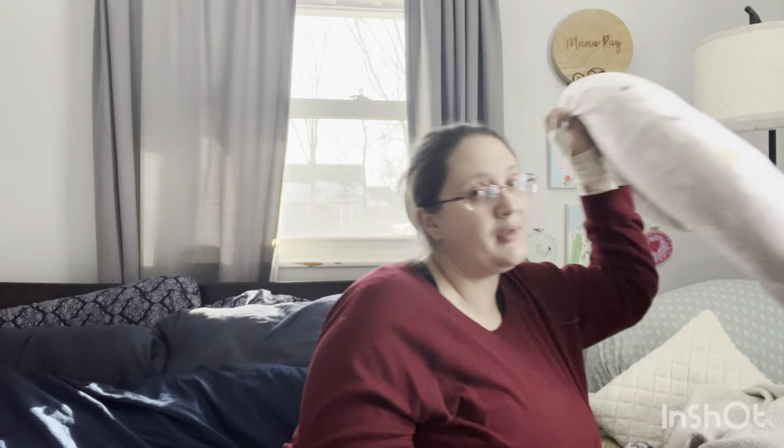You can also use your phone. And that's it. I really keep it very simple. I don't bring anything that is unnecessary. I don't bring a boppy, even though I do have my boppy. I like my boppy.